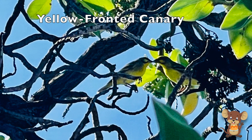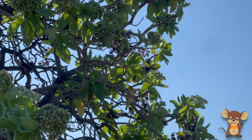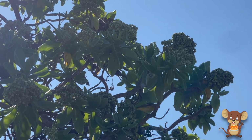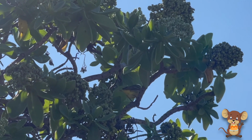The yellow-fronted canary was brought over from Africa in the 1960s and is currently only established in Oahu and on the Big Island. The canaries travel in small flocks feeding on insects and seeds. They are only 4.5 inches long.